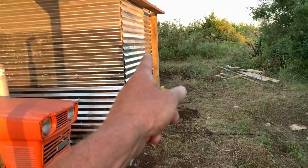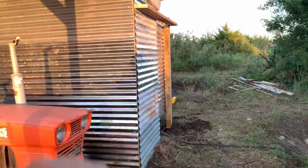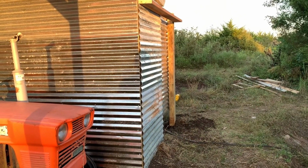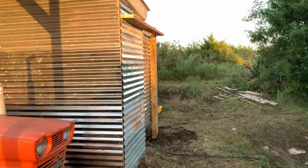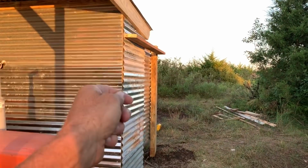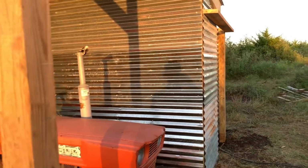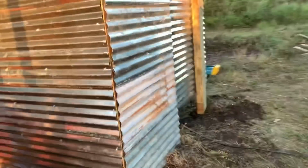I went ahead and put that brace right there because the wind up here is terrible. If the wind ever does get into it, it's going to just suck it off. I'm going to put a loop over the top and then a latch on the back just to loop the rope over, just to hold it. Anyhow, turned out pretty good.